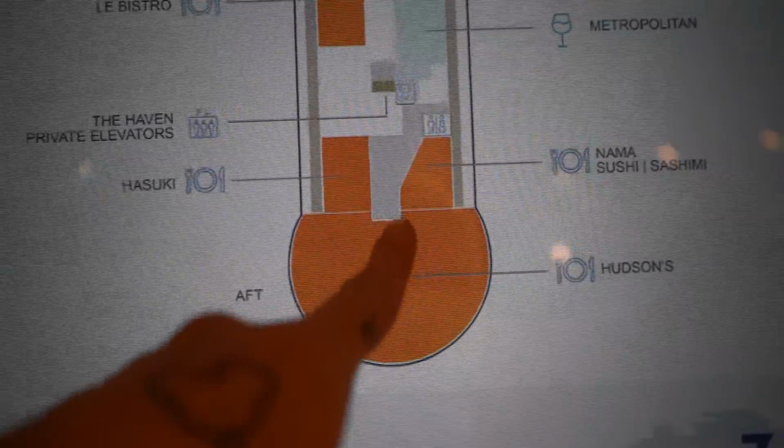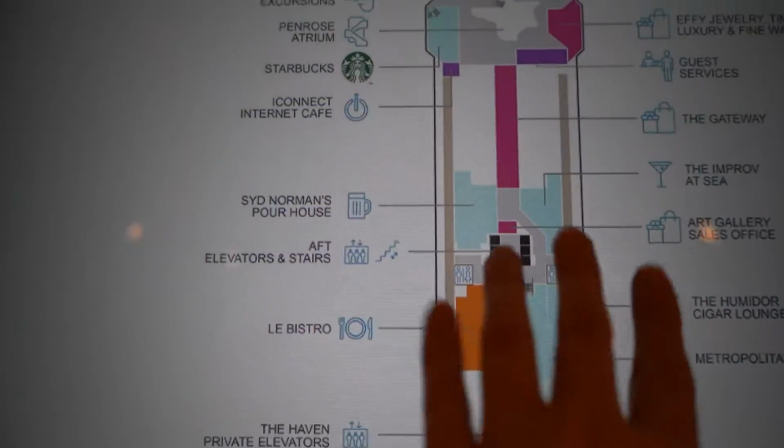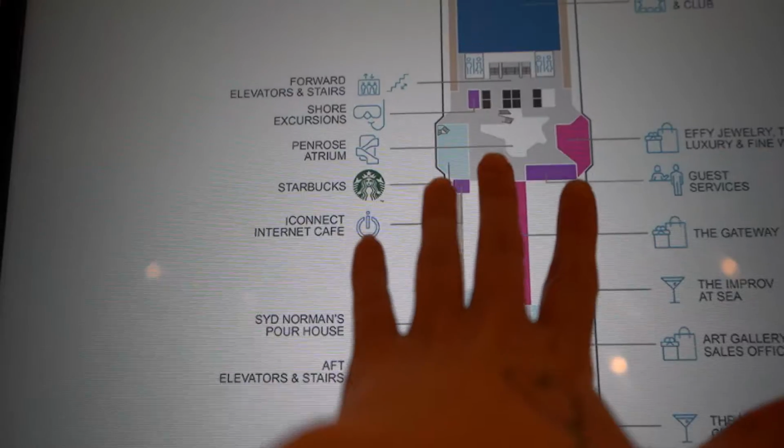All right, so let's check out what we're gonna see on deck 7. So we're gonna walk up the stairs. Looks like we have Hudson's, we have some signature dining restaurants, some lounges, more shops, and let's just go check it out. All right, so now I am walking up the deck 7 aft stairs.